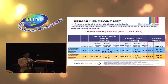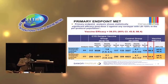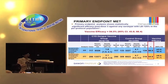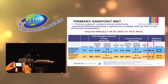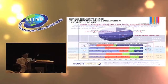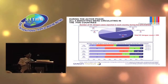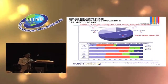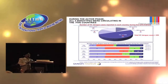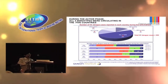So when we look at the primary endpoint, the efficacy as shown here, in the intent to treat, that is in the orange or yellow, it is 54.8%. And in the per protocol analysis it was slightly higher, 56.5%. And when we look at the incidence of dengue cases reported in this study, the total cases detected is 595, divided into various serotypes.